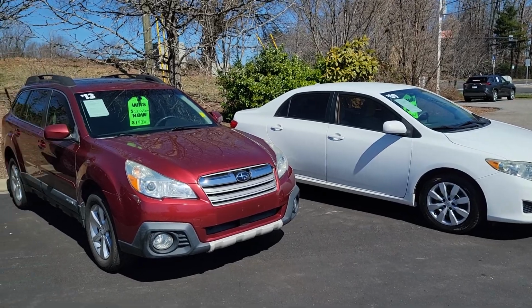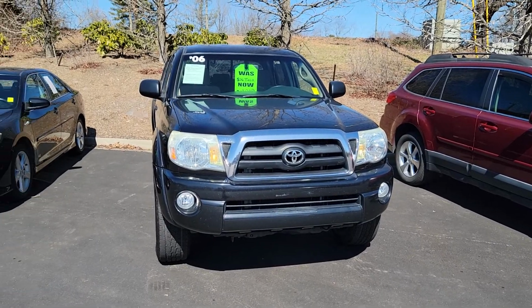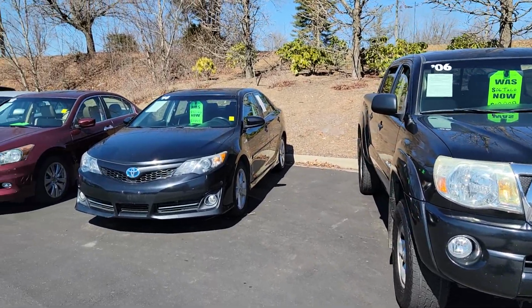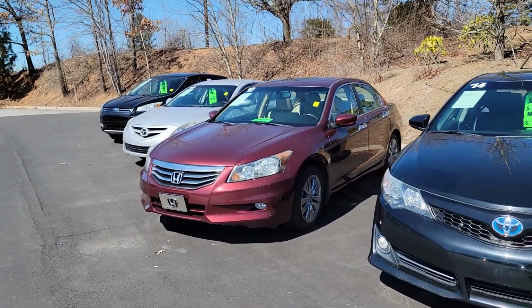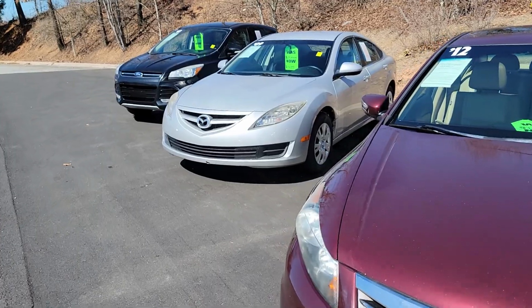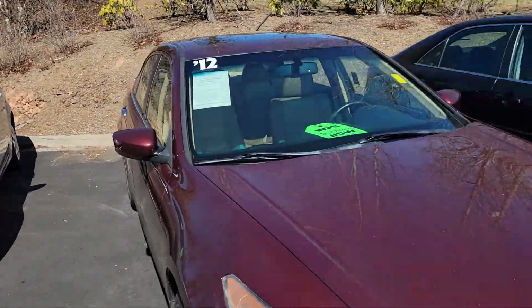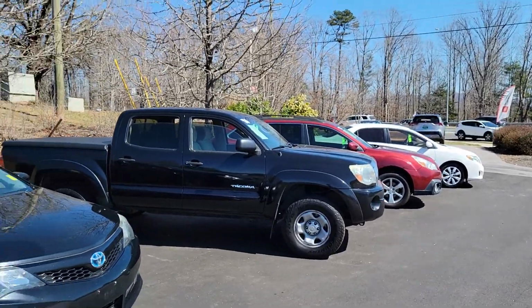All right, so this is what I'd probably consider kind of our bargain buys. So these are the ones that might come in with a little bit higher miles. They might come in with a little bit of an older year. Not typically the ones that we would keep, that might not be the easiest for financing. Here's a 2009. There's a 2006 Tacoma. There's a 2009 Corolla there on the end.